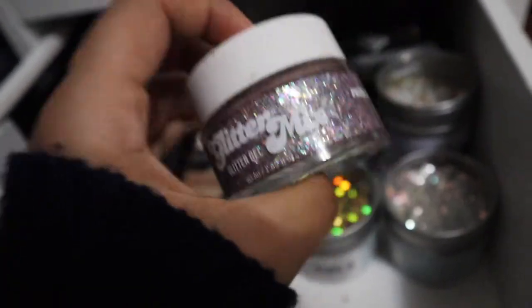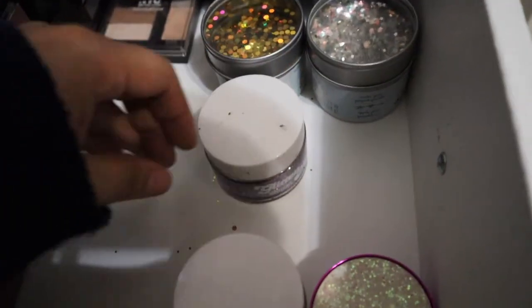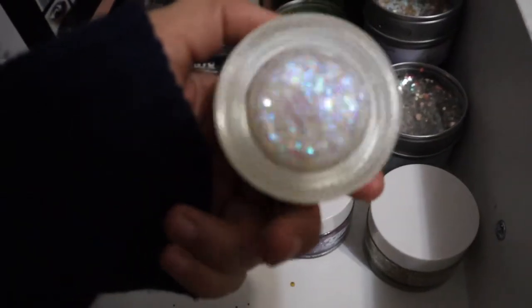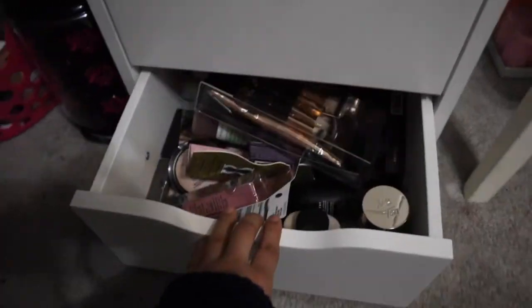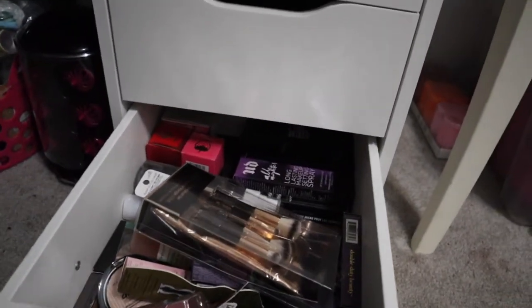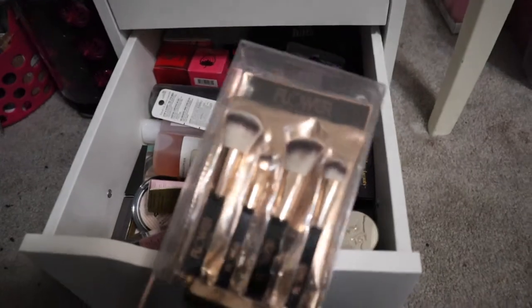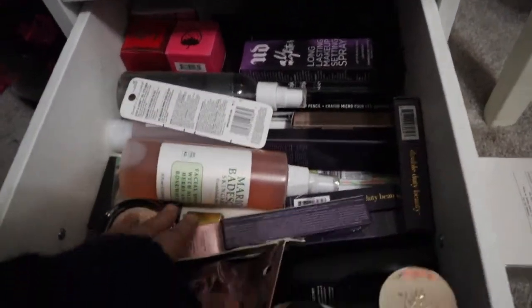Models Own. This is like the best glitter gel if you guys want it for your body. And then of course we have the Tarte one that came out, the mermaid sequence. It's so beautiful. This is all my new products. So anything that I have bought that's new that I haven't touched or used at all, I have here.